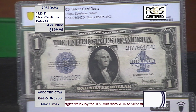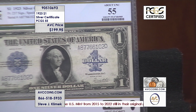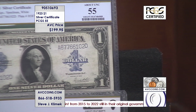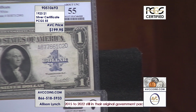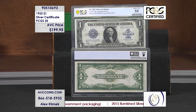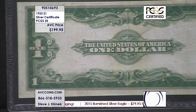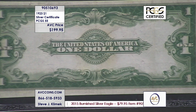But paper again, think about it. I mean, how many coins from 1923, the peace dollar, let's say the branch mints, the D's and the S's, in an uncirculated condition where there's thousands and thousands and thousands known, yet very rare, and they're under $200. Yeah, that doesn't happen.